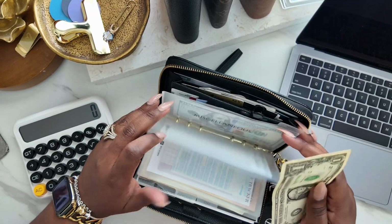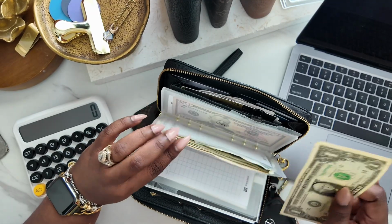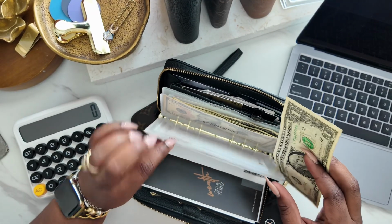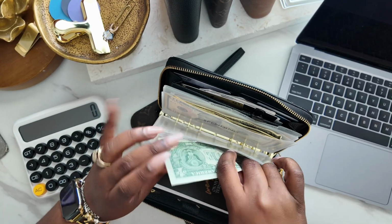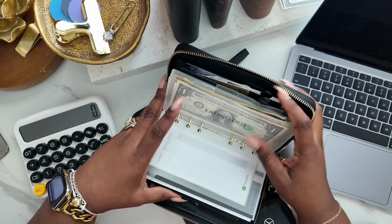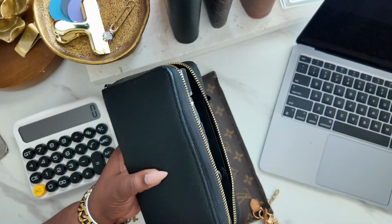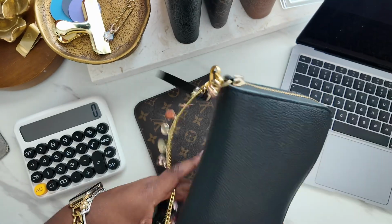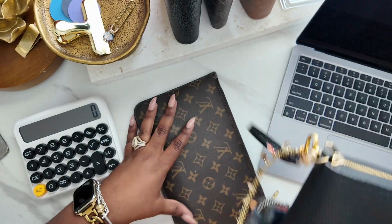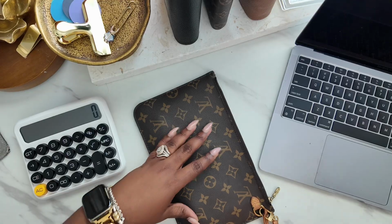And the only thing on that card is my spending for work. And I'm not going to tell you guys what that balance is because it's nasty. Okay, so I definitely am going to bulk up my wallet.